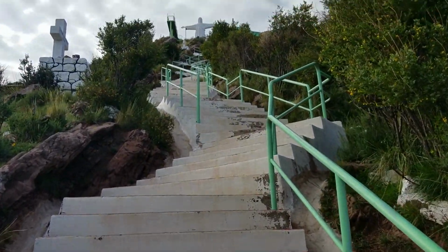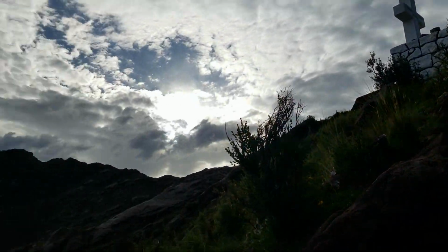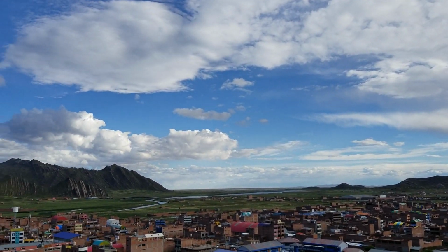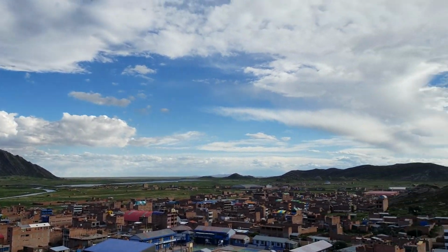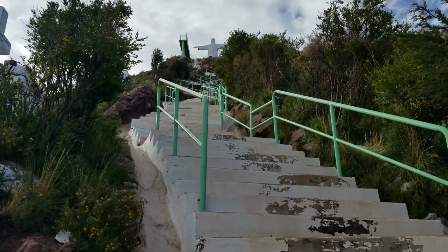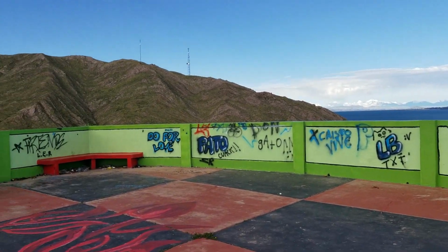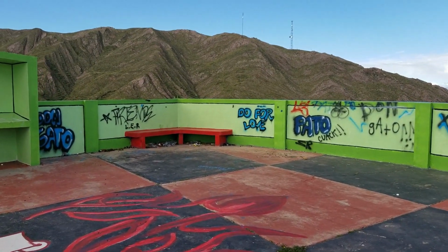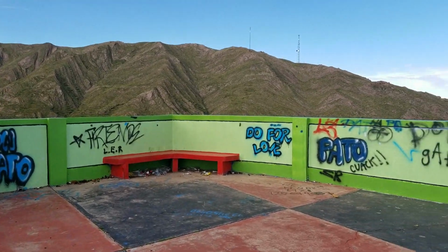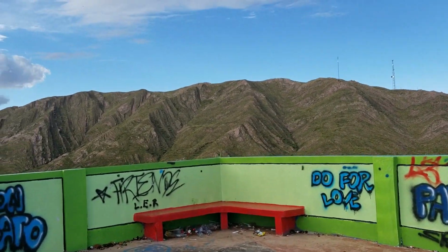Yeah, so we're going up. And the top shouldn't be too different from what we're seeing here, but do a quick video on the summit, see what it looks like. All right, guys, just reached the summit, and a little disappointing that there's graffiti, but we can look past that and the bottles there.